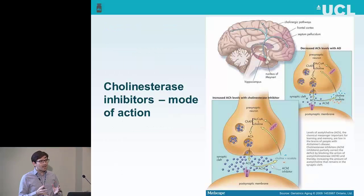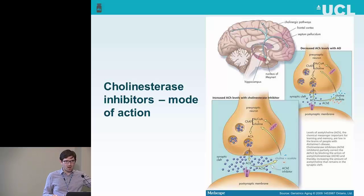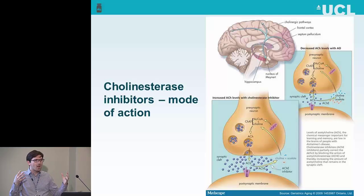So I'm going to talk a little bit about cholinesterase inhibitors and how they work. I don't want people to get too bogged down in this diagram. This is really for people who are particularly scientifically minded, who might want to look through the process. So I'll try and give a simplified overview of how cholinesterase inhibitors work.